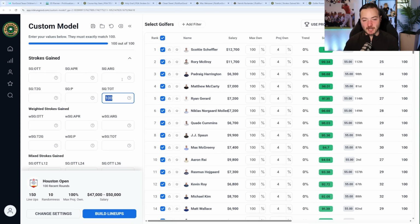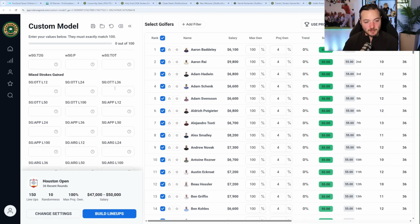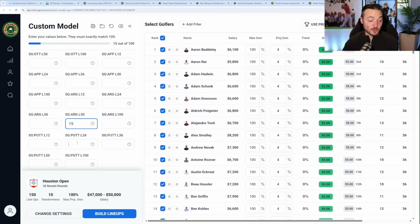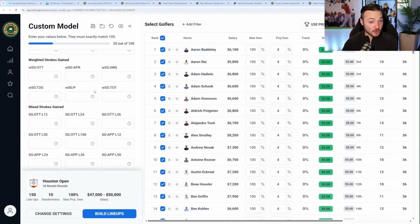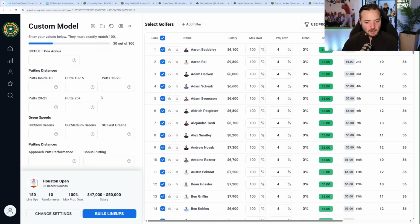Custom model, RickRunGood.com. So this is fun because this is going to be a unique one. We've got to put a pretty significant weight on the short game category. So let's go strokes gained around the green in the last 36. Not usually something that fluctuates too much. Maybe we should just go 50 for 15, and strokes gained putting last 24. I will take a little bit shorter of a run here for 15. So that's 30.